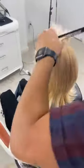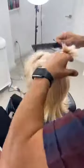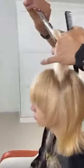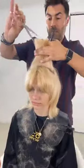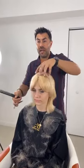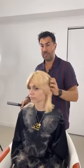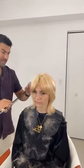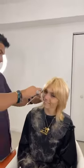And through here, in front of the ear. Just behind the fringe. Cool. I think the fringe is nice. I don't even need to personalize the fringe too much because it's actually sitting quite nice. Okay, I quite like that. You happy with this? Yeah.